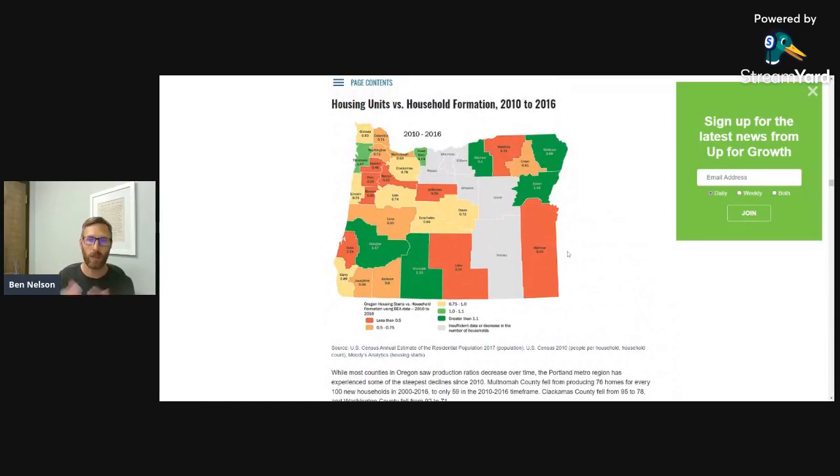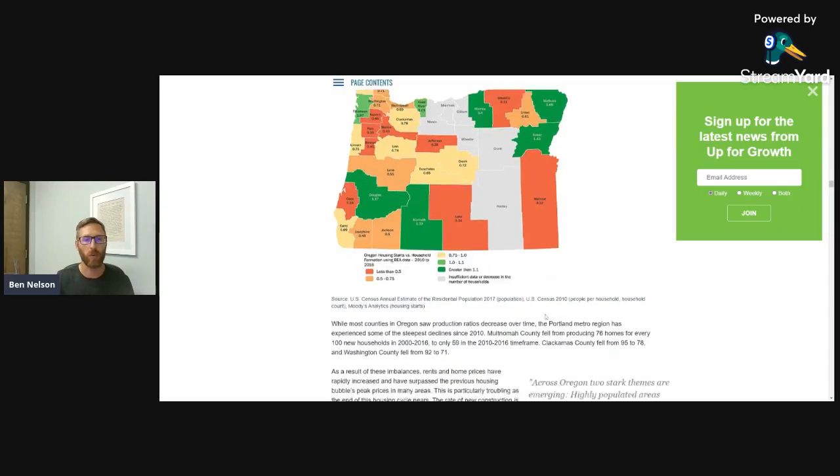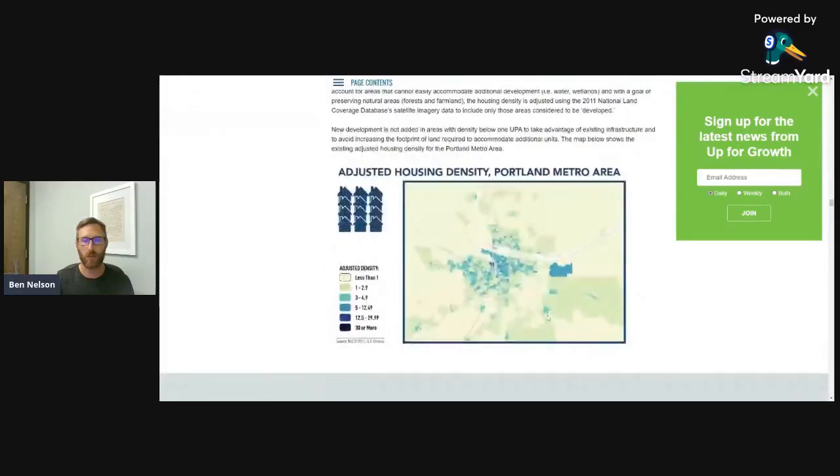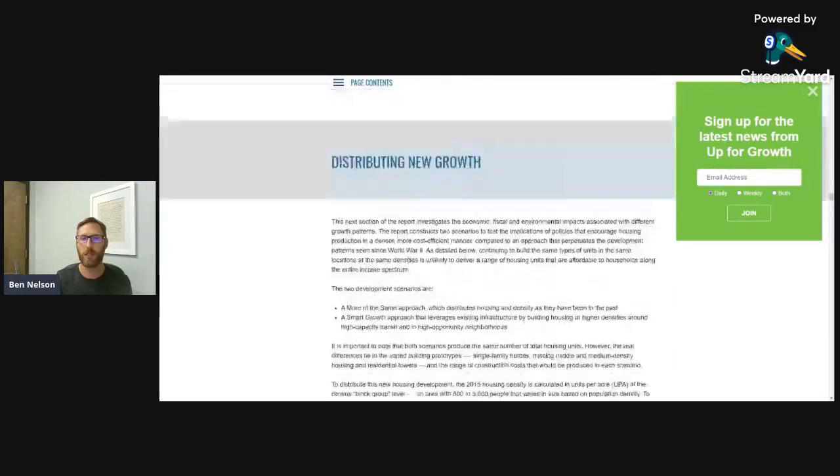There's been some things in Portland, not to be controversial, that have disincentivized some construction. It'll be interesting to see how the residential infill project and some of the new zoning and stuff, if that will help or hinder. Time will tell on that. But yeah, I thought this was super relevant, and we're continuing to grow.